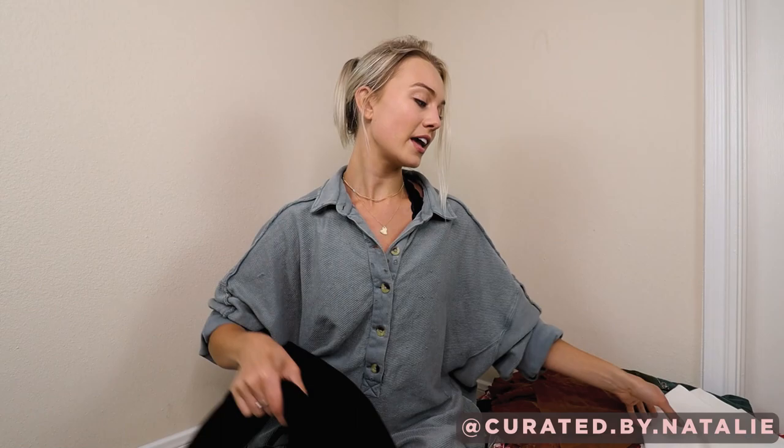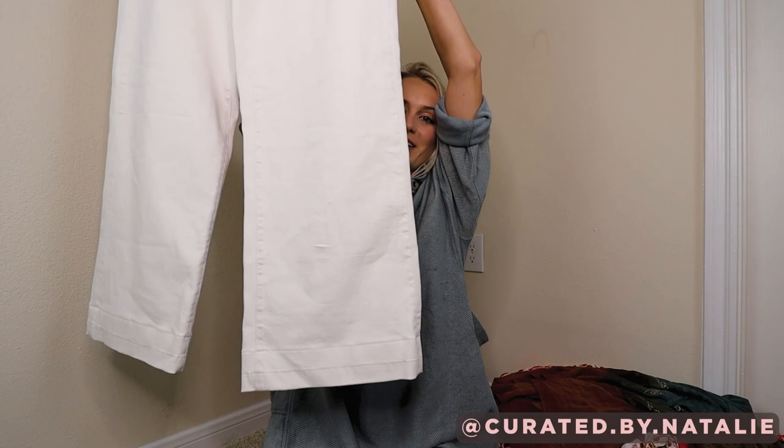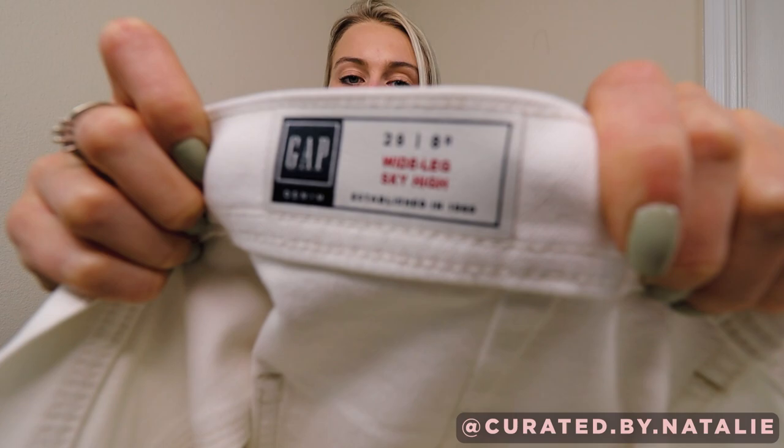Another really cool pair of jeans are these Gap wide leg jeans. Like, how freaking cool are these? I think I show them off even better when I'm at the outlets. I pulled them out of the bins and I thought that they might be my size, but they aren't. Sadly, I do wish that I could wear them because they are so cool. They are a size 29 and they are the Sky Rise style.